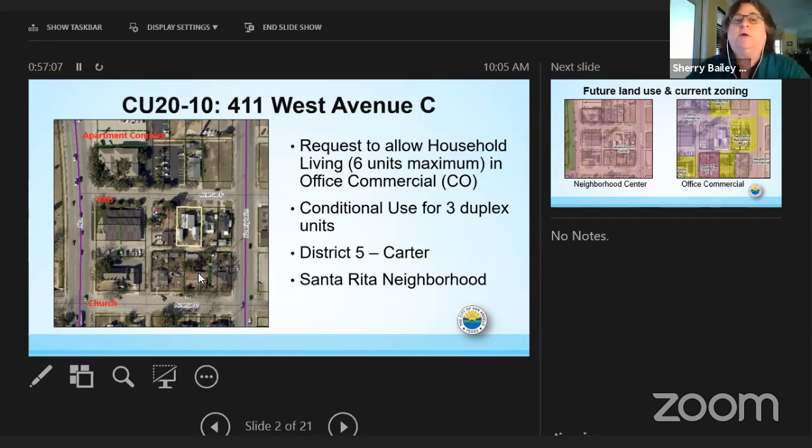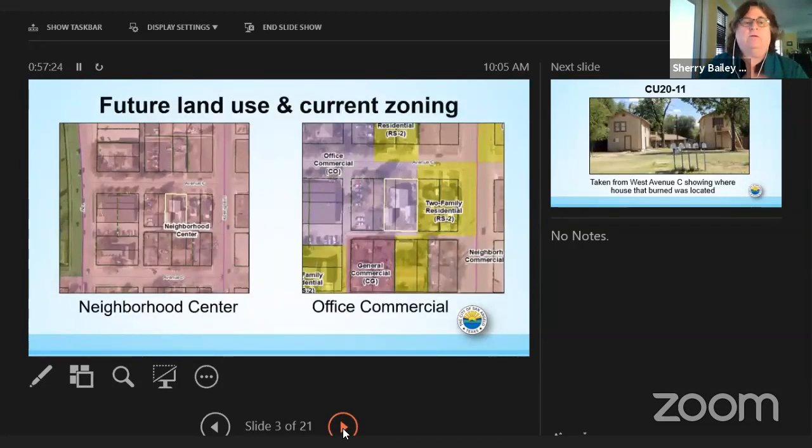They are requesting to allow household living, 6 units in an office commercial area, and their conditional use is for 3 duplex units. It's in District 5, Mr. Carter's district, and the Santa Rita neighborhood. Looking at both the future land use and the current zoning, you can see that this entire area is intended to be neighborhood center at some point, which allows a mix of uses. And that's what they're proposing, is to continue their use. The building in front is the one that we're talking about at this point in time. This building burned and they would like to replace what was originally a house and then was converted to a duplex.